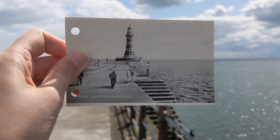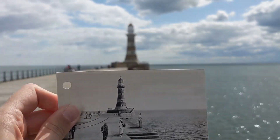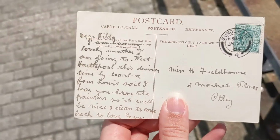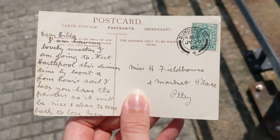20th of July 1904. Dear Hilda, I'm having lovely weather. I'm going to West Hartlepool this dinner time by boat, a 4-hour sail. I hear you have the painters, so it'll be nice and clean to come back to. Love, Ma'am.